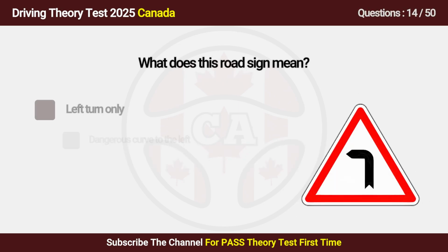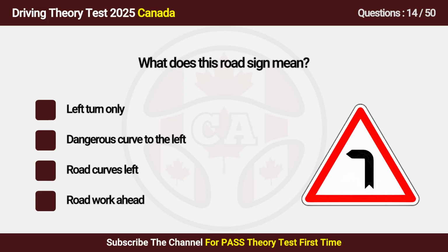Question 14. What does this road sign mean? A. Left turn only. B. Dangerous curve to the left. C. Road curves left. D. Road work ahead.